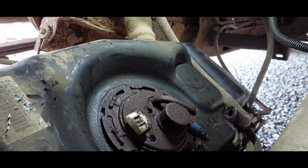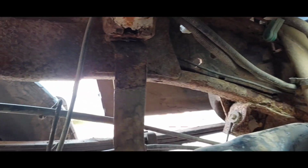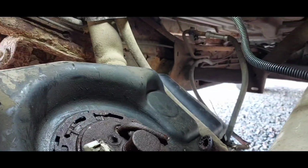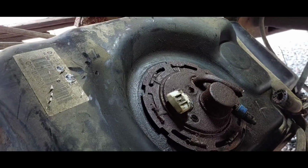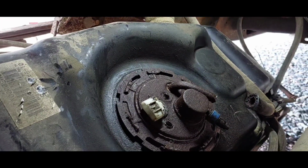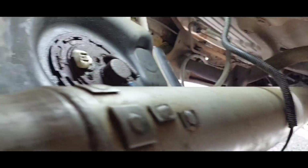So, yeah, that's what we got going on. It's a pretty crusty truck, but. So, fighting that ring right now. I'm going to soak her again and try getting that off later. Or wait for Drake. I don't know. He's coming in about an hour.